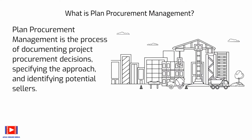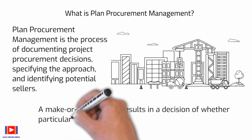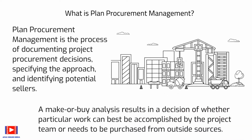The Plan Procurement Management process also includes evaluating potential sellers, particularly if the buyer wishes to exercise some degree of influence or control over acquisition decisions. Thought should also be given to who is responsible for obtaining or holding any relevant permits and professional licenses that may be required by legislation, regulation, or organizational policy in executing the project. A make or buy analysis results in a decision of whether particular work can best be accomplished by the project team or needs to be purchased from outside sources.